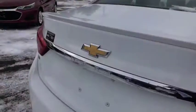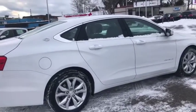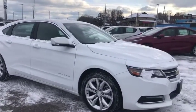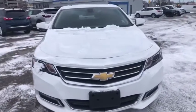It is certified pre-owned, so it does come with all the full benefits of that program. It is part of the 10th generation Impala, so they have perfected it. Also on the inside, we have so many goodies, so let's just take a closer look.